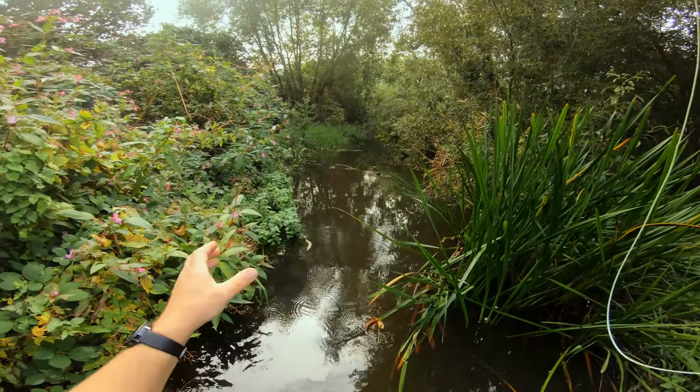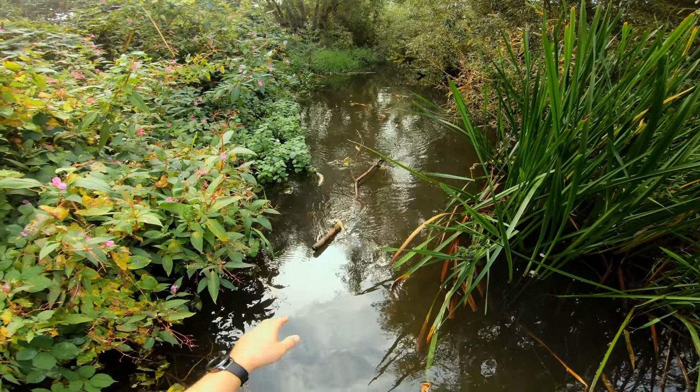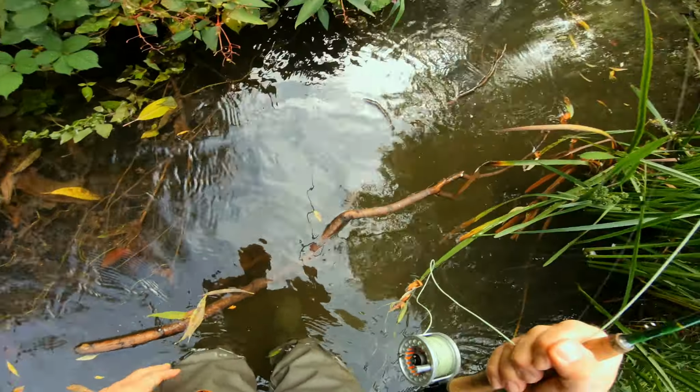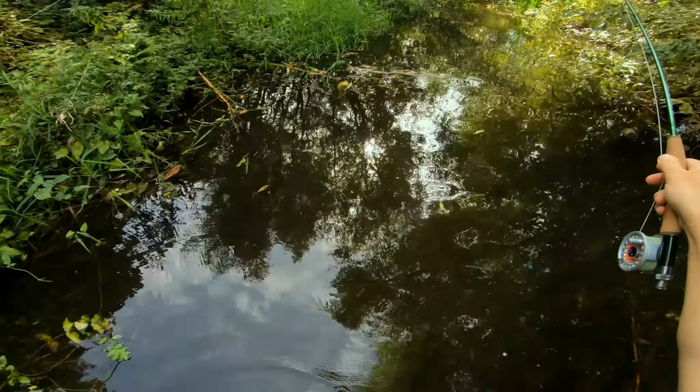Oh, that was a fish. Felt a wriggle. That's one way of clearing it. It's my first stick fish, everyone. Still, I don't catch anything. I'm still exploring, so I'm happy.